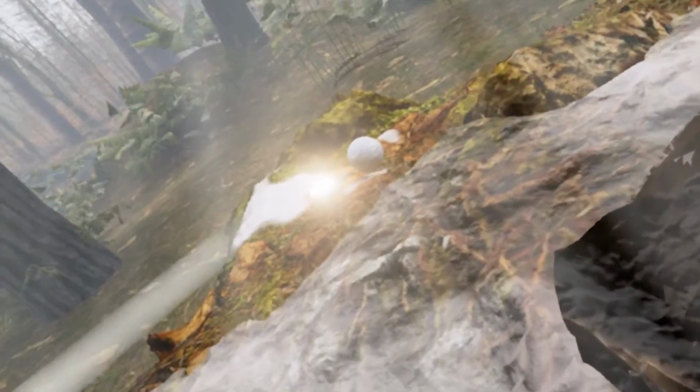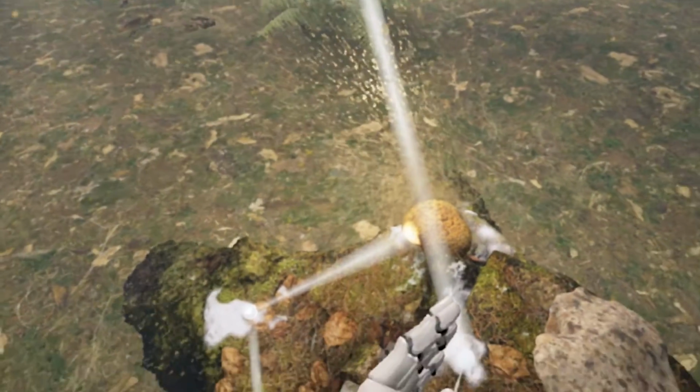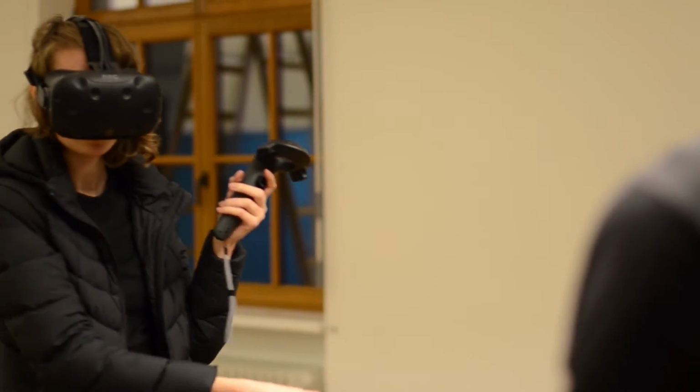Already in kindergarten, children are taught to not hurt any of the tiny animals in the world, like for example ants. Because how would we like it if giants were trampling on us? This is the idea that inspired us for the concept of Glowing Deers. We want the player to explore nature in a different way and change their way of perception.